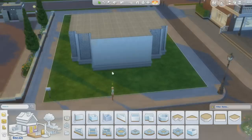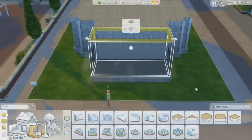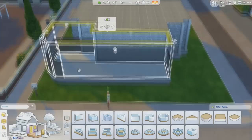Okay. So let's look on. Let's get a roof here. Actually, we're going to need a foundation, aren't we? Since we can't actually get on there. Oh, do you know what we should do? We should make a little curved patio here for it. It'd be really cute. I think that'd look good at a bakery.